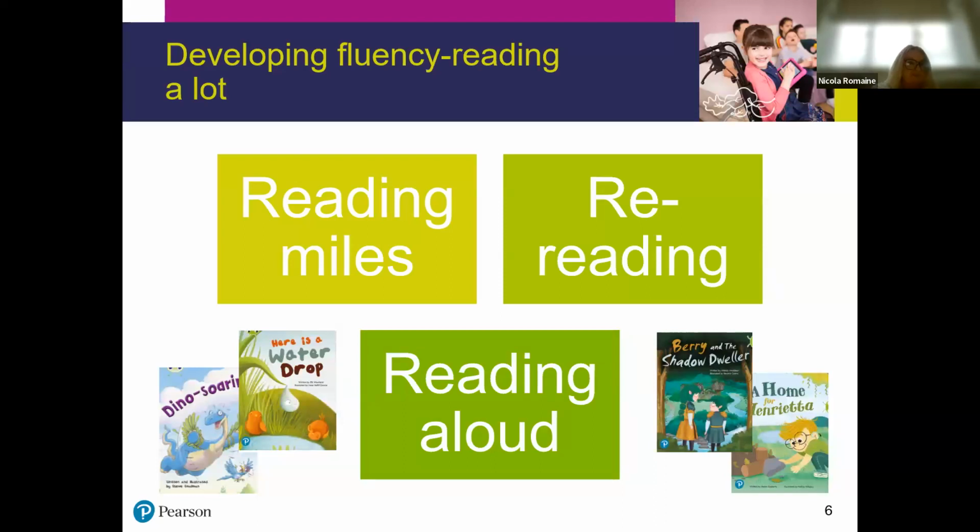Rereading books is important for developing that fluency too. When children reread a book, they don't have to focus so much on decoding and understanding the words. They are free to concentrate on reading with pace, accuracy, and expression. So we've covered reading aloud and the importance of that, and that should be timetabled as well and done frequently.